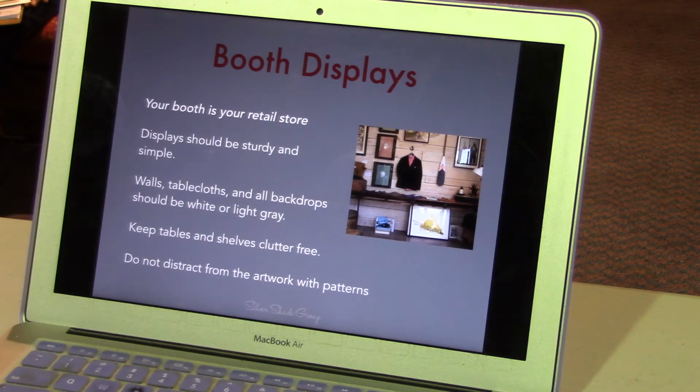Keep your shelves clutter-free. It should be simple. It can be busy. You can have a lot of product there as long as it doesn't look cluttered. It's much easier for someone to pick up a piece and leave a hole, and the next person to come and see that something was bought. Your products are more desirable if someone else has already bought them. That's human psychology.